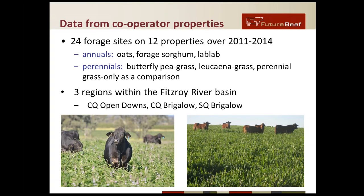We tried to spread these sites fairly evenly across 3 arbitrary regions within the Fitzroy River Basin: what we call the Central Queensland Open Downs area, up around the Emerald Capella area; the Central Queensland Brigalow region, around Biloela Ralston; and the Southern Queensland Brigalow region around the Taroom Wandoan area.